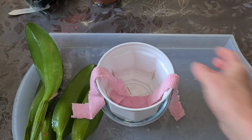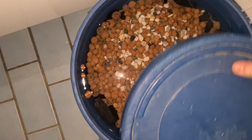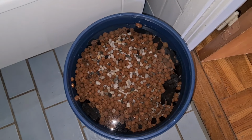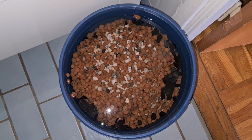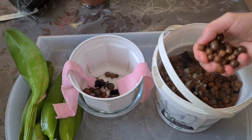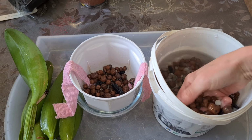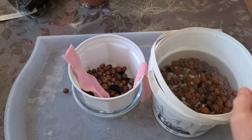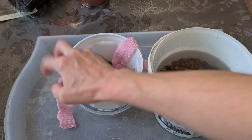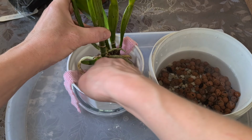And we need a little bit of LECA beads. Where do I keep them? I'm going to show you guys. They're in my bathroom. Always sitting in water at all times. A bit of charcoal in it as well, just some remaining pieces from some repotting I did. Okie dokie. So, where's the holes?